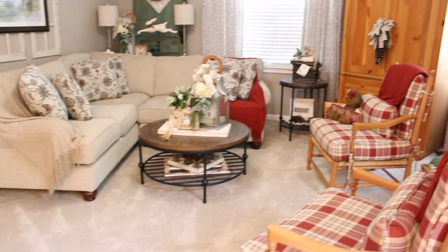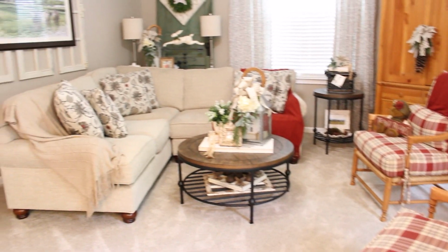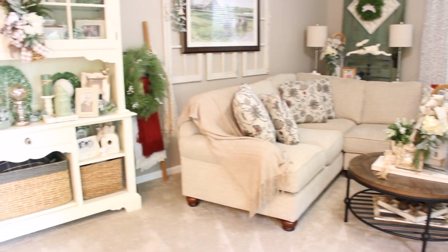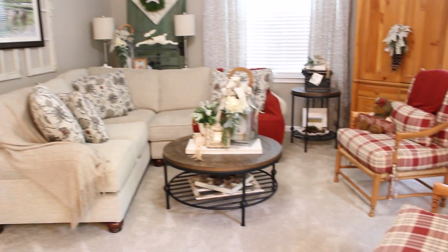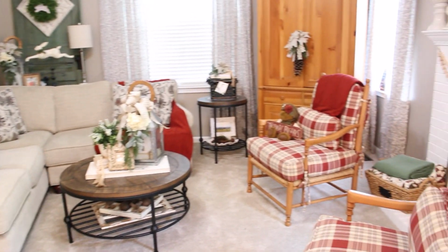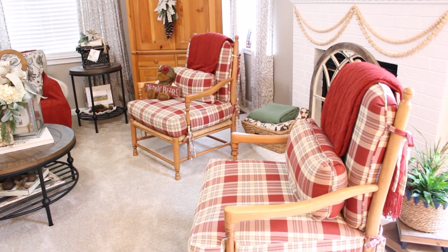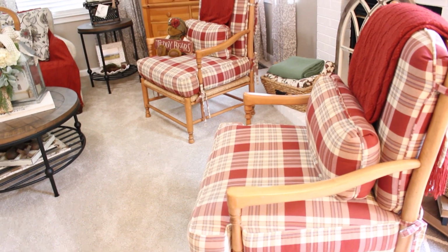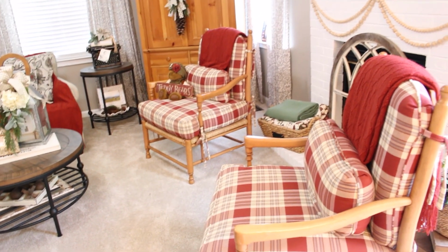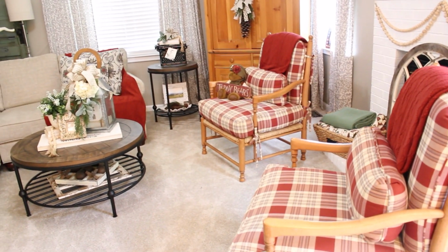So this is the room that we are going to be concentrating on today. I have changed the colors a little bit in here. It still has a lot of green in it, but I have also introduced a little bit of that rusty red color because I've moved these chairs in here, and the plaid is a rusty red and cream with a tiny bit of blue in it. So I want to incorporate those colors into the room as much as I can.